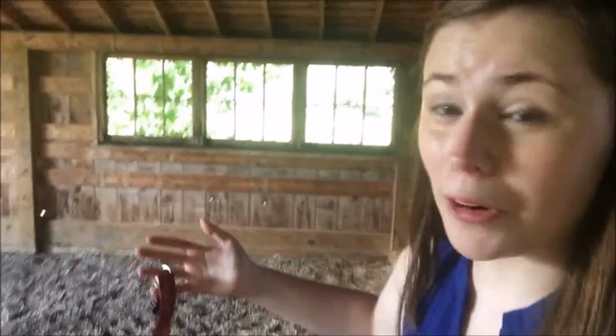Now here in the barn you can actually leave your own autograph and message for Walt. So all of these walls, even up in the rafters, are just filled with signatures and autographs and messages to Walt thanking him, and that's really awesome. They keep things here in the barn so that you can sign it too.